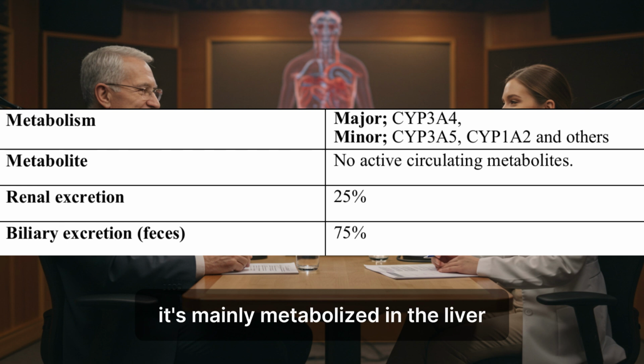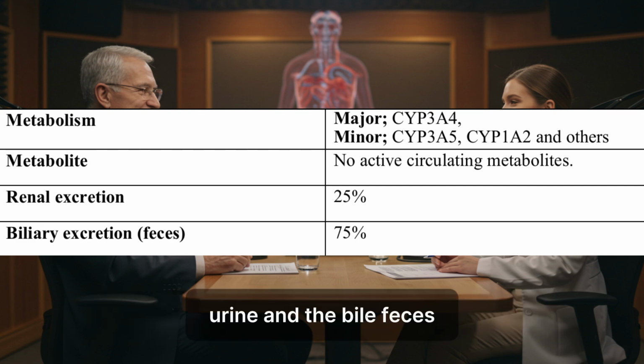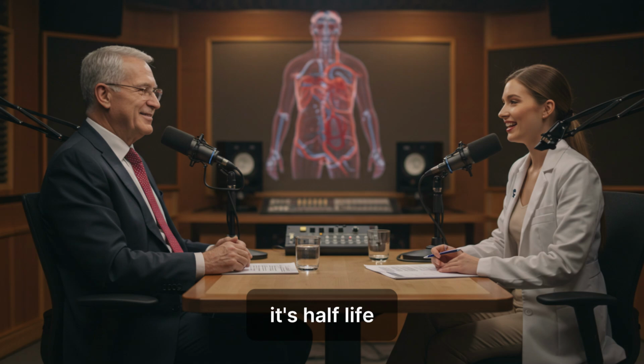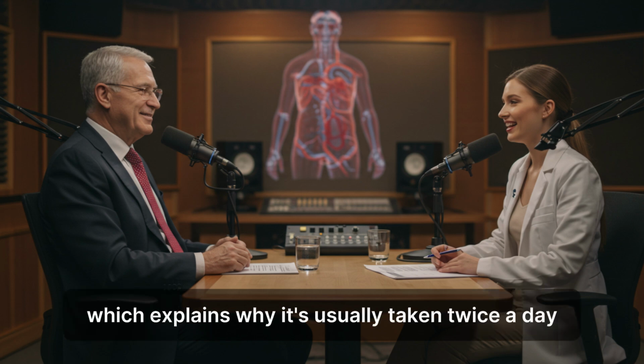It's mainly metabolized in the liver by an enzyme system called CYP3A4, and it's eliminated through both the kidneys, urine, and the bile, feces. Does food affect it? Interestingly, no. Food doesn't significantly change how much Apixaban is absorbed. Its half-life, the time for the body to eliminate half the drug, is around 9 to 14 hours, which explains why it's usually taken twice a day.